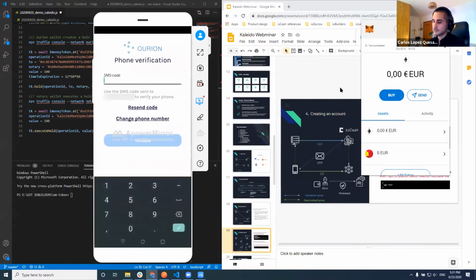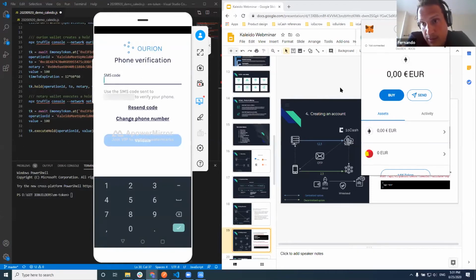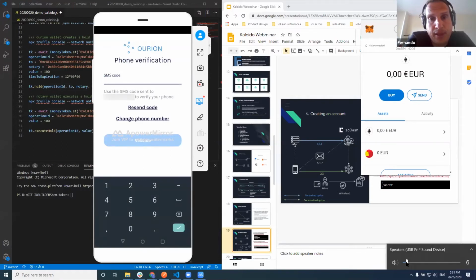After the user is created, we have a phone confirmation. In this case, in Orion, we are requesting the one-time password through blockchain instead of the API. So there's a given smart contract which is invoked, and our off-chain solution is listening to the request to send the one-time password. As in usual banking onboarding, you need to verify your phone apart from your identity.